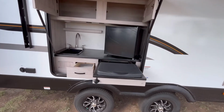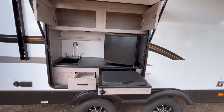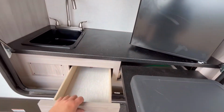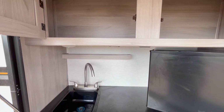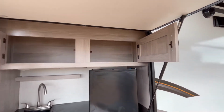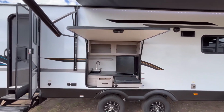And then right here, you've got your outside camp kitchen. So you've got a 2-burner stove, small mini fridge, a sink with hot and cold water that drains into a real holding tank, simple drawer, metal countertops. And then up here, you're going to have some good extra storage space. So I really do like that. And I like that it's the bigger camp kitchen. A lot of people are going away from the bigger camp kitchens like this.